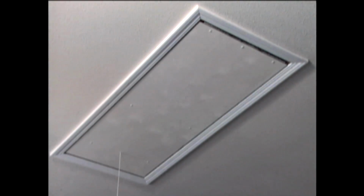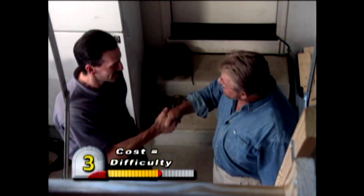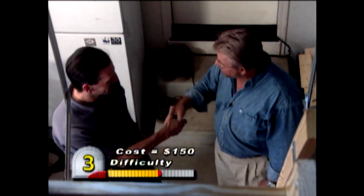Trim molding or casing installed around the edge of the frame gives our installation a finished look. Here you go, Lloyd. Thank you, Ron. All right. Well, there you go. Give my regards to Kim. I will. Enjoy the new ladder. We will, Ron. Thank you very much. You're very welcome.